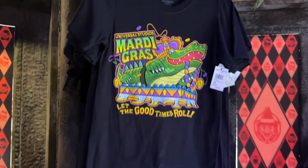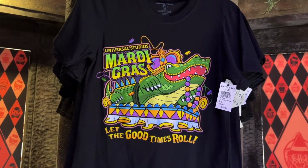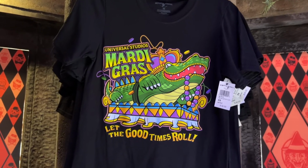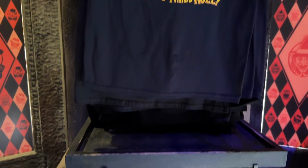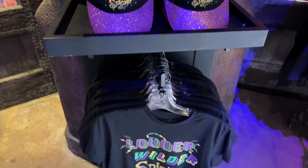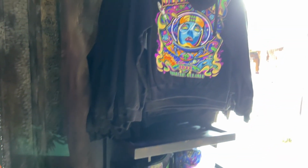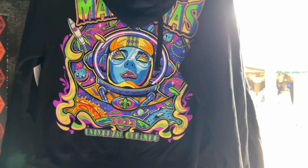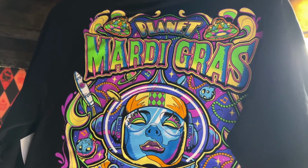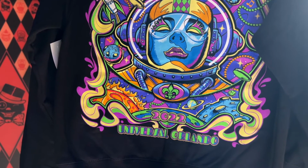Here is some of the Mardi Gras merchandise for this year. The theme is supposed to be louder, wilder, and spicier, which is actually on this hat. And I believe the parade floats are going to be planet-themed, so out of this world. You're going to see lots of planet-themed stuff this year. Super cool. Okay, there we go, Planet Mardi Gras. Look at that.